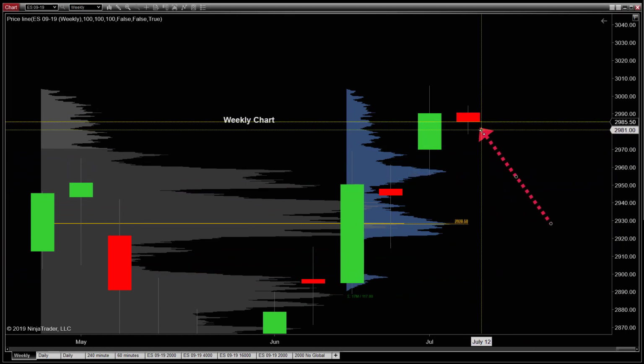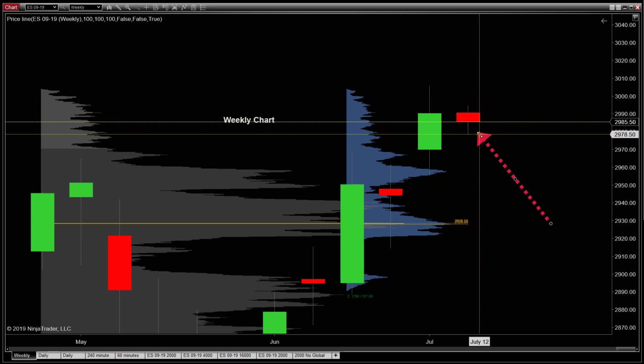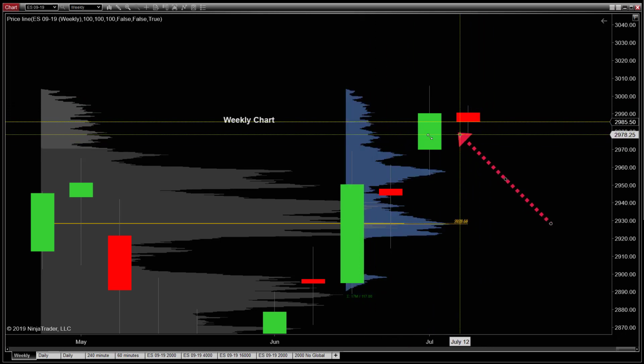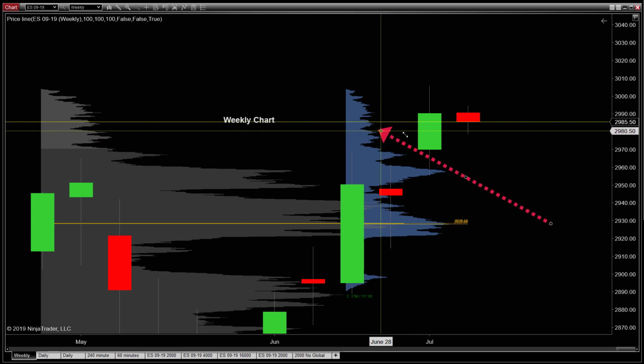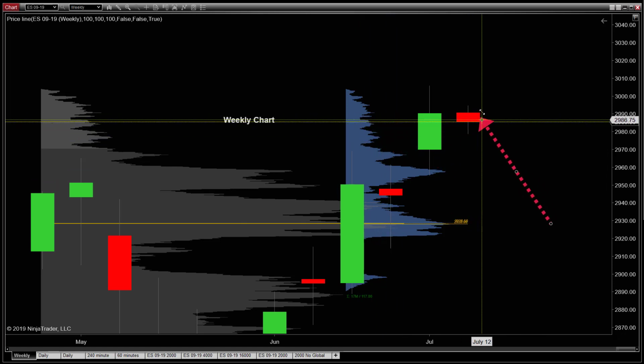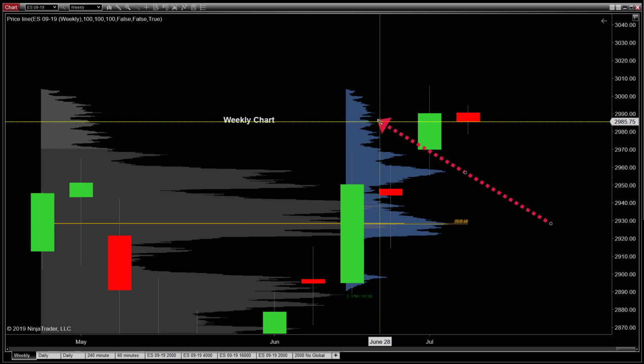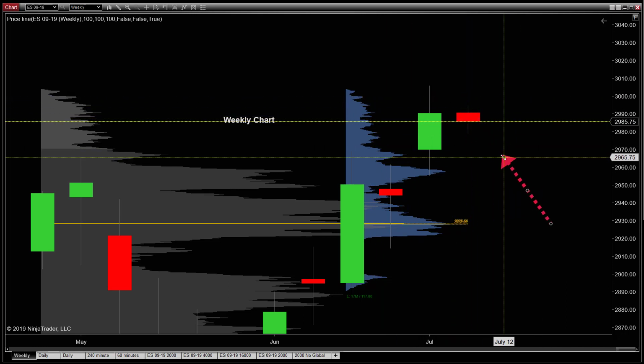Beginning of the week here, we had some weakness overnight. It sold down into this first node right here and is now getting a pretty good little bounce back off that node. And I think if we were to come up over this 86, 87 area, you would be pretty bullish for the day.